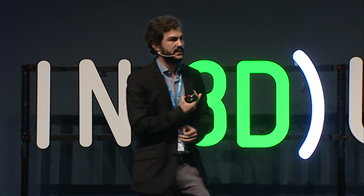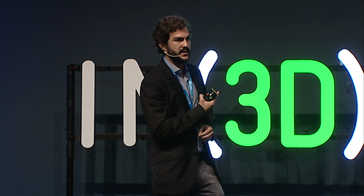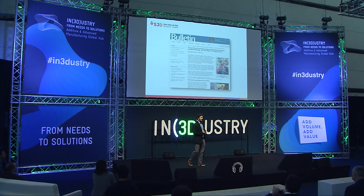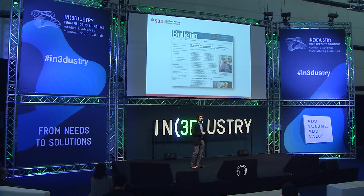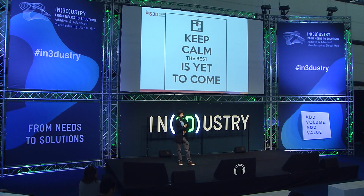And it's not only me and our experience that says that. That's a bulletin from the College of Surgeons of America, which in 2016 said and proved that there are lots of benefits from using 3D printing in a normal use of surgery. So I think it will come.